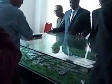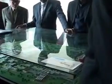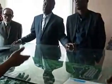Our master plan. So we have 2 million square meters or 200 hectares here for this project. So the concept is as a dry port, or sometimes in other countries also known as the inland container depot or ICD.